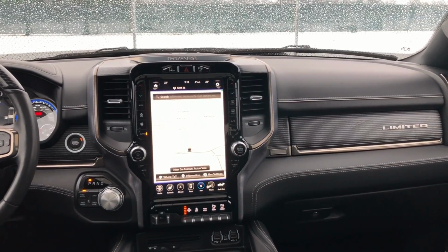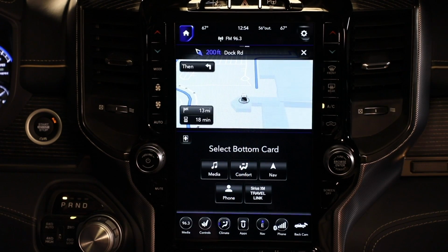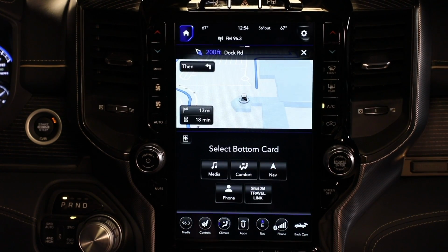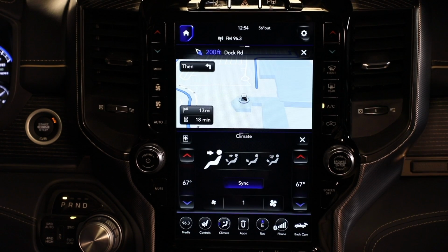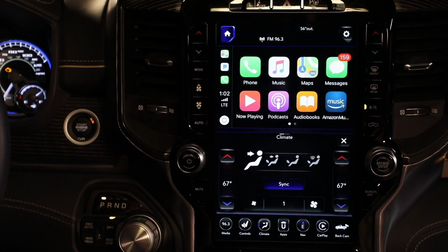Now the big important information is the 12-inch Uconnect screen here. It's set up so you can actually use it as almost 2 separate 8.4-inch Uconnect screens. Your home menu allows you to decide whether you want something like your navigation, media, comfort, phone, or Sirius XM travel link. So I usually have navigation on top and then my music, my media at the bottom. If you do have Apple CarPlay or Android Auto and you're using it, it will take up where your navigation would go, but then you can go back into the full screen 12-inch navigation through the home buttons at the bottom.